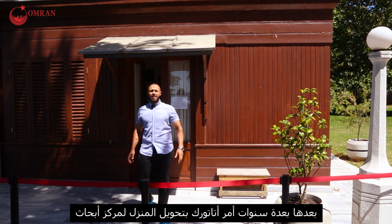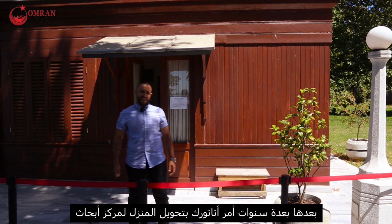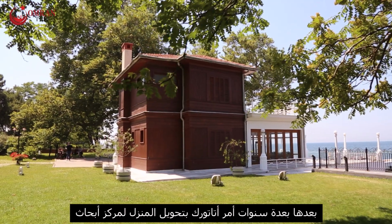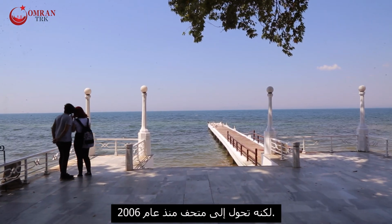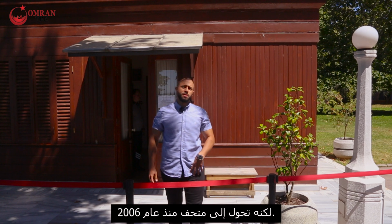A few years after, Atatürk ordered for the house to be turned into an archaeology lab. But since 2006, it was turned into a museum.